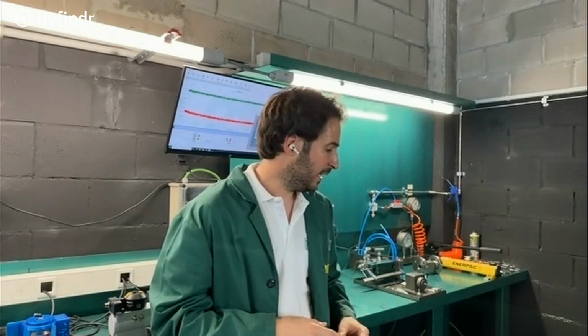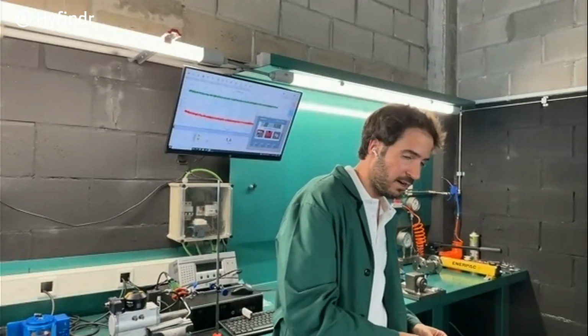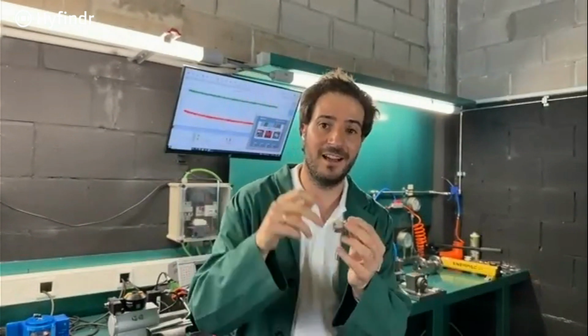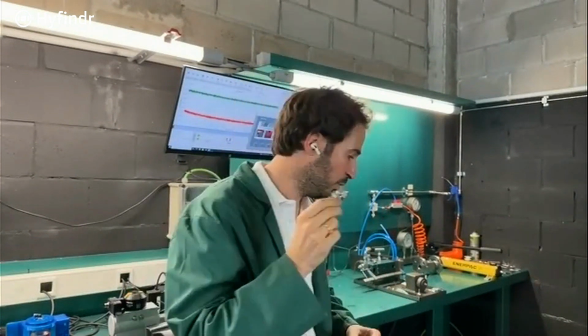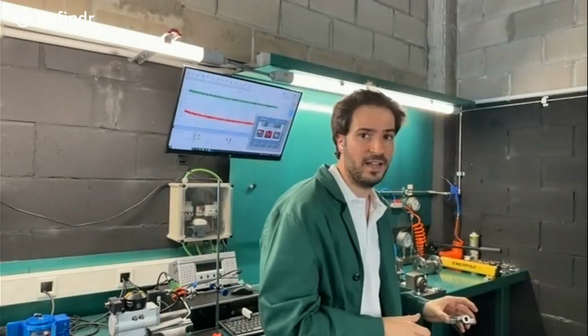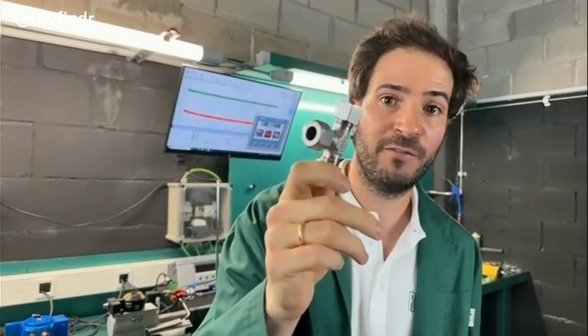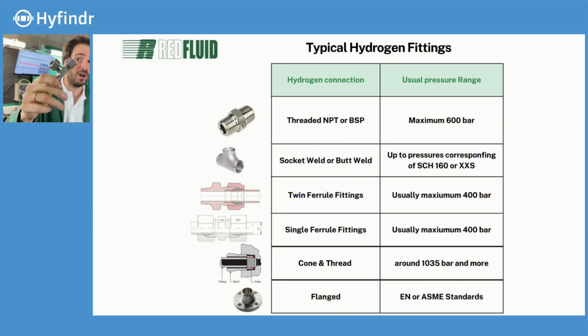Then we have what we call twin ferrule fittings. It's something like this. We'll go into it later. The word says it already: it has two ferrules, two small rings inside the fitting. We'll see why they are used. The similar one is called a single ferrule fitting. So inside the fitting, we have only one ferrule, or one ring. That's why it's single ferrule.